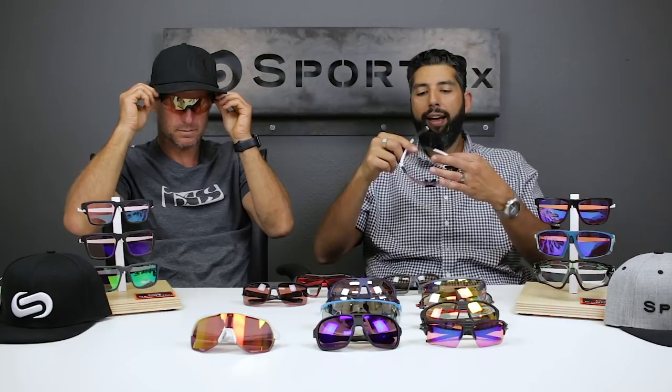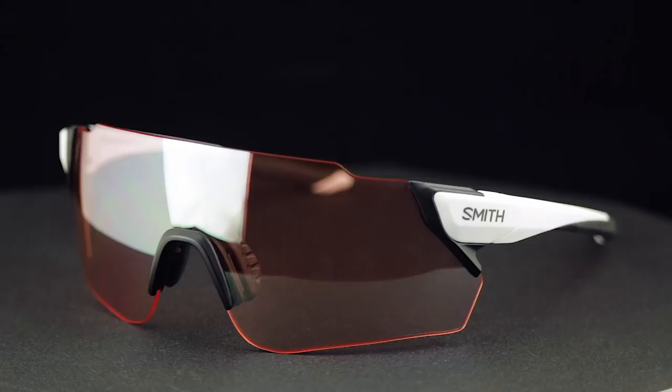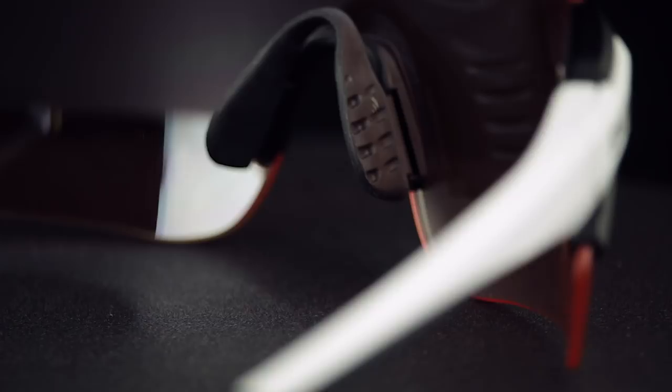Why don't we just stick with Smith here? So you try this one, because that's the Attack, and I'll try the Attack Max. We're calling this one favorite, because it's just a different size. Right. This is the bigger one. Super lightweight. Yeah, performance-wise, this must be insane. I haven't tried this one, but wow.